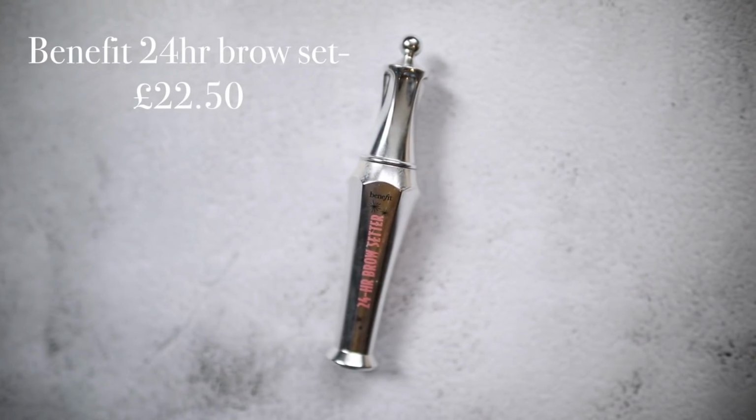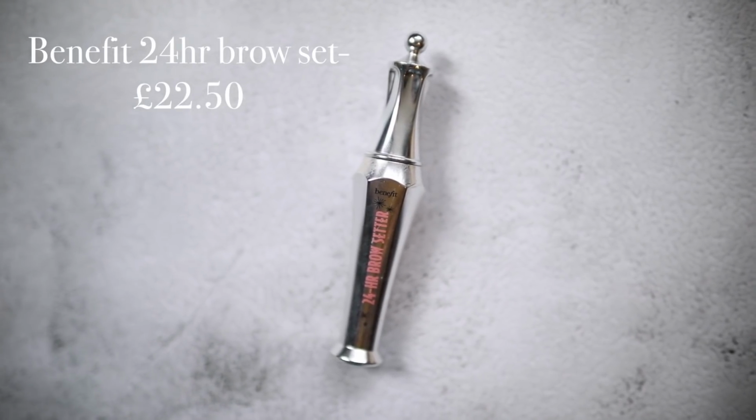Just saying. A product that I don't have a duplicate for is the Benefit 24-Hour Brow Set. I talk about this every favorites video every year. I think I've used this for about 4 years. It is the best brow gel ever. That is until I discovered soap brows, which is how I've done my brows today. It's second to soap brow.